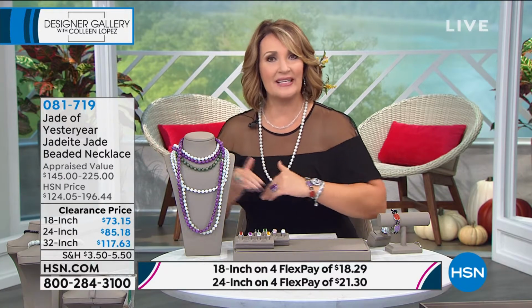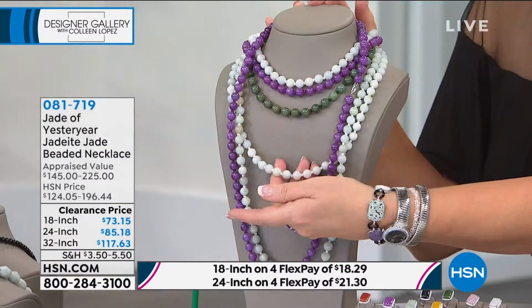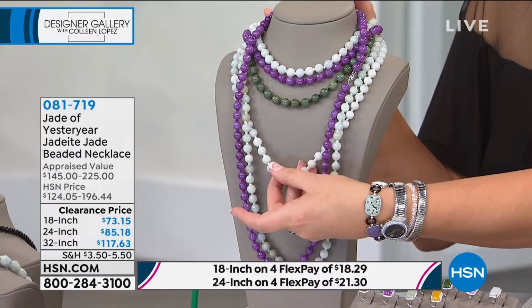If you ever have wanted to try our Burmese Jade, if you want to add to your collection, maybe you already have a strand, you'd like to add a new strand to your collection, you choose 18, 24, or 32. The 24, we have the light green. We call it white, but it's really that light celadon. So we have the 24 in that length.